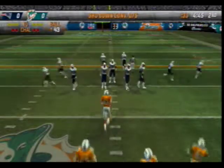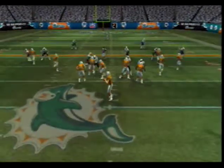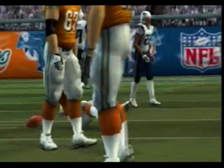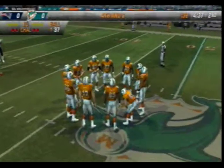Third and nine. Ball on the 43-yard line. The Patriots come out in a dime package. Gets rid of it, and he makes the grab. Miami can't keep their drives going, John. They failed on six third downs. Yeah, they're not calling their best plays on third down, and they're predictable, which makes it easier for the defense to make the stop.